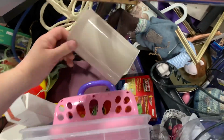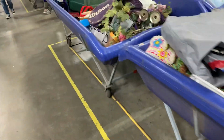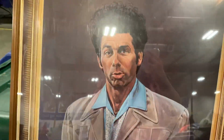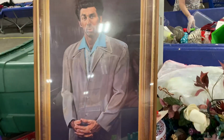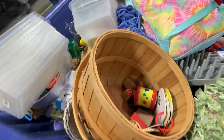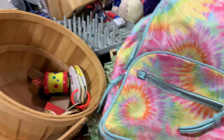Well, okay. Go to the next one. Baby shower party game. Oh no, this picture. That's kind of weird. Somebody might really like that. Look, she grabbed it right away. Oh yeah, Seinfeld. That's what's up. Oh, look at this cool tie-dye bag. Real nice quality tie-dye bag.